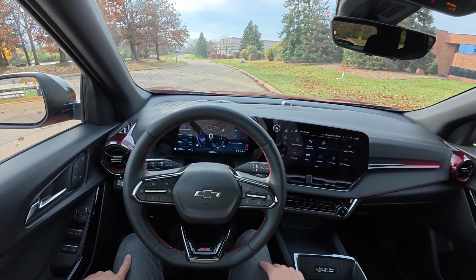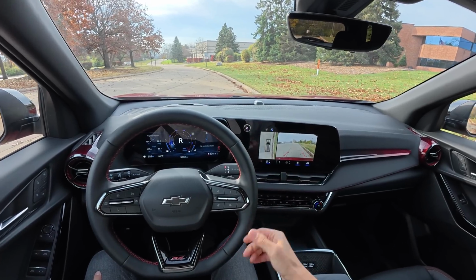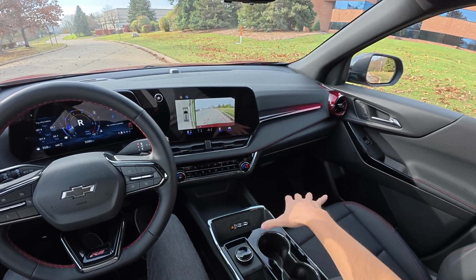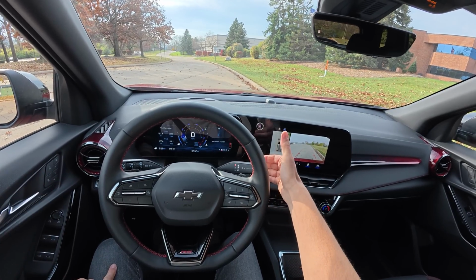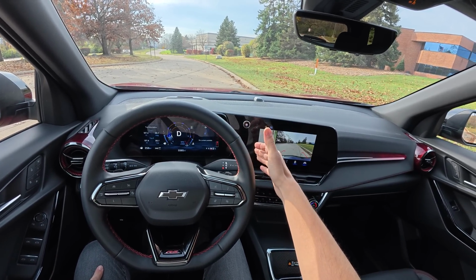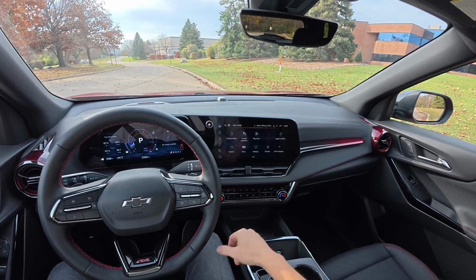We have a new column shifter for the 2025 model year. This is honestly one of my favorite things in this vehicle. It frees up some space here in the center console for better storage, and it's just really easy to use. Pull to put it in neutral, down to drive, up into reverse, push the side button to put it in park. It all works great.